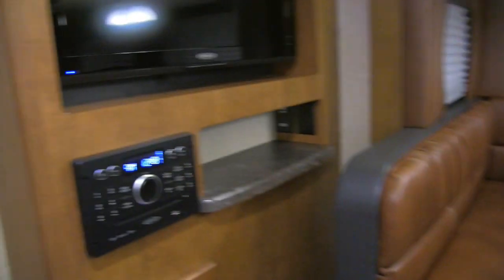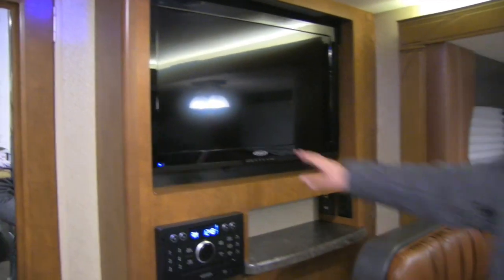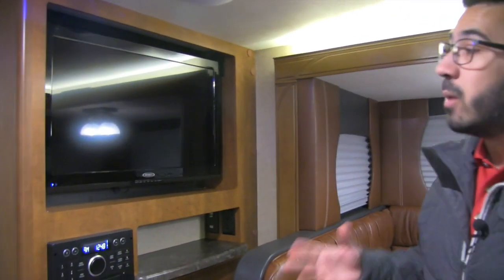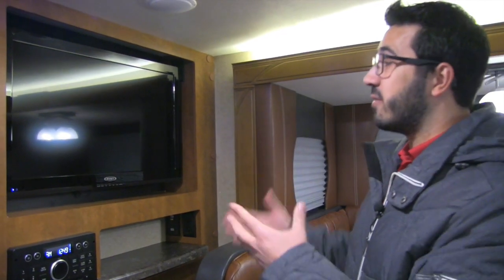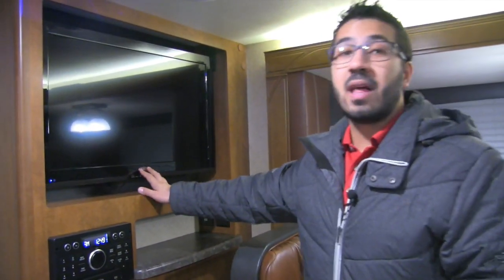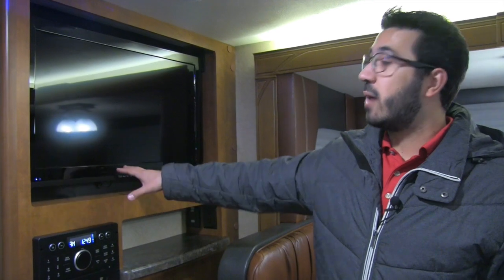Now as you step out of the bathroom, you move over here into the entertainment center. A couple things you will notice. Jensen Electronics for both your TV and your multimedia center. Most manufacturers aren't doing this anymore. A lot of people don't see the value in having Jensen Electronics, but the value is certainly there. These are top of the line in the RV industry, and they're built specifically for the RV industry. The reason is they're built to withstand the shock and vibration from going down the road, as well as the temperature extremes from hot to cold, so that way your TV will work season after season after season.